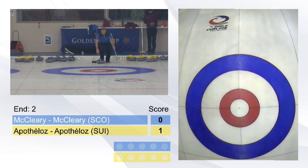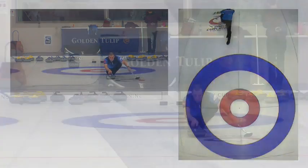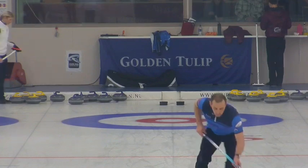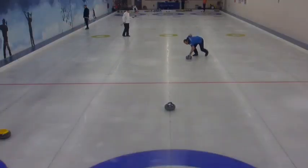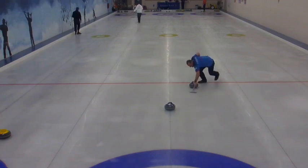So back to the game here. New end. One blue. Looks like a tight game. It is so far. Line's good. Judith and Lee have scored that end. Really nice. And so it's 1-1. High line. A little bit heavy on the draw for 2. High line. So here's the first draw from Scotland coming in.